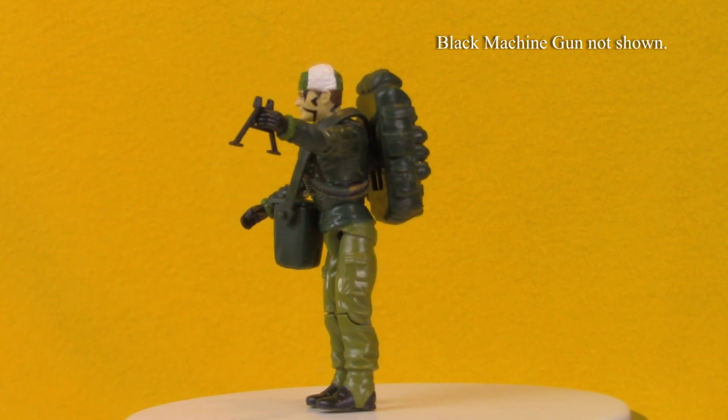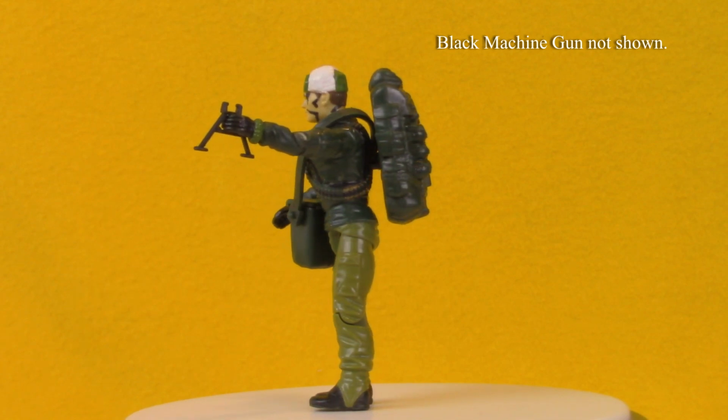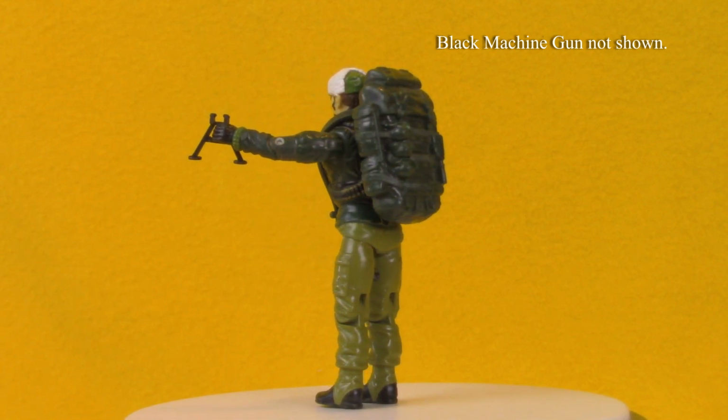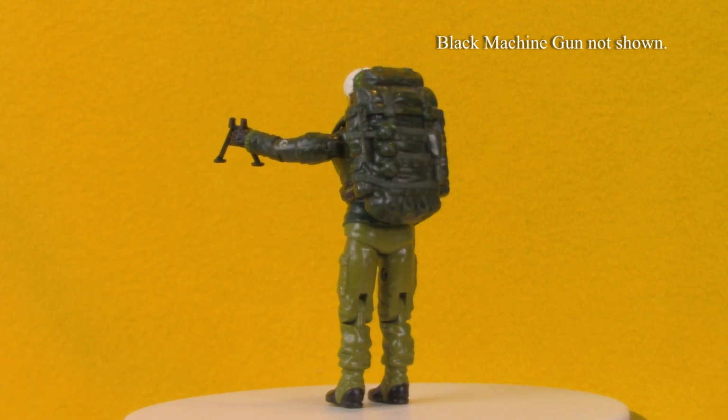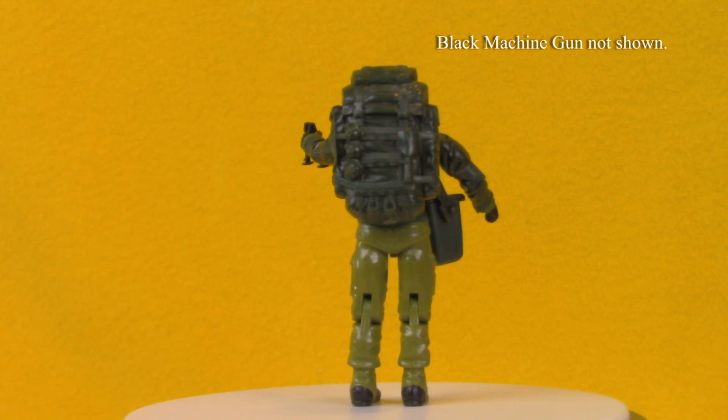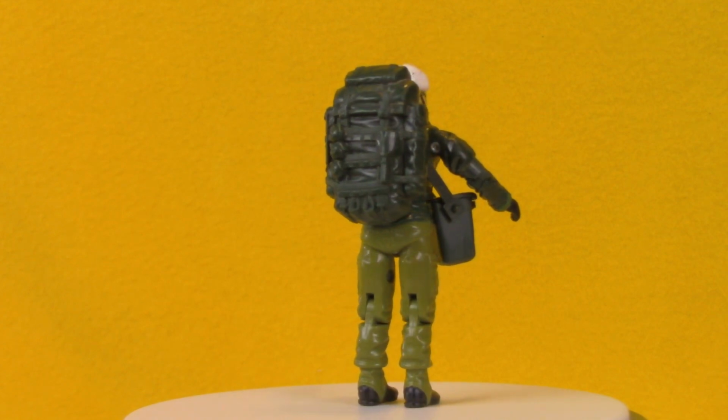Big Ben, I think this figure is an underrated figure. Even though it is number 3 on our list, I really like this figure. I think it's really, really cool. This figure has been going up in value, but I think he's really cool. I think they did a really good job on the sculpt.